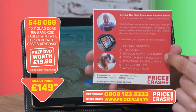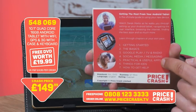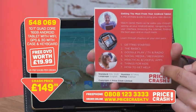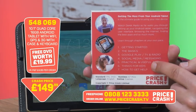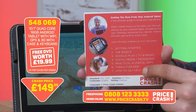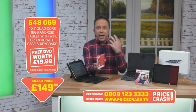Social media, how to do your Facebook and your Twitter and your Instagram and all of that kind of thing. Practical and useful apps as well, things like weather and traffic and all sorts of really useful things. We've got things for kids here as well, because the kids are going to love their tablet computer. You're going to be able to sit them in front of it and they will just be amused for hours and hours and hours.